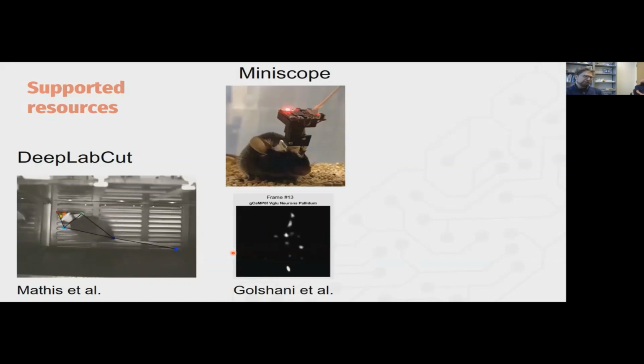Similarly, we've offered a lot of support for the use of Miniscopes. Here's a Miniscope implanted on a mouse. These are small, lightweight 1-photon microscopes that allow for imaging neural activity. So you might express a particular fluorescent marker that fluoresces when a neuron is active, like GCaMP, which is one of the more commonly used ones.